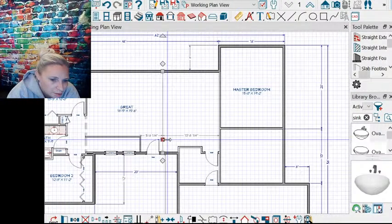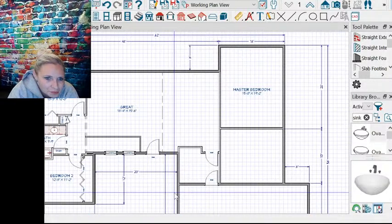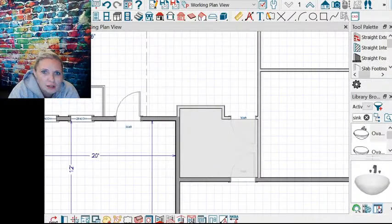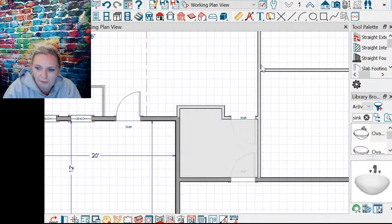Right, move that over to you. Now that's an invisible wall, not an imaginary wall, so that doesn't matter quite so much, but anyway. Okay, so let's label this as our laundry / mud.